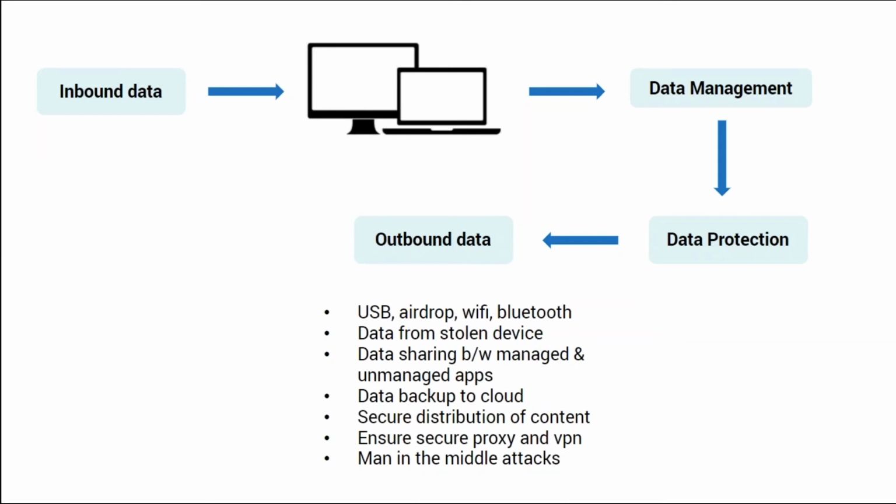In case the employees are using their own device for business purposes, then you need to be able to block the sharing of data between managed and unmanaged apps. Cloud data backup should also be restricted. The solution should also securely distribute sensitive documents while routing network communication through secure proxy and VPN channels. Also, you should be able to deploy certificates to devices in order to thwart man-in-the-middle attacks.